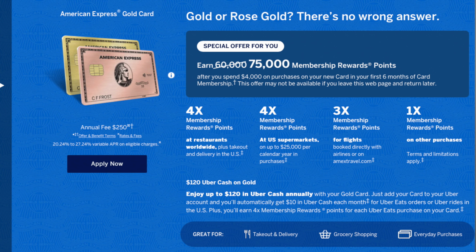Last card up on this list, we have the American Express Gold Card. With the American Express Gold Card, you'll typically find a 60,000 point sign-on bonus after you spend $4,000 within the first 6 months of account opening. Dig around a few times, or if you go into Google under incognito mode, sometimes you can find a sign-on bonus of up to 75,000 points after that $4,000 spend within 6 months. But the typical sign-on bonus you'll see with this card is the 60,000 points after you spend $4,000 within the first 6 months.